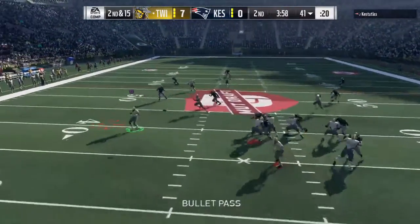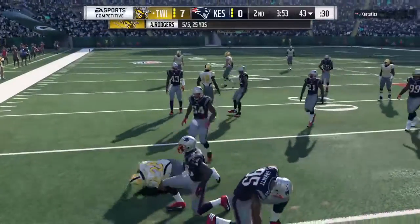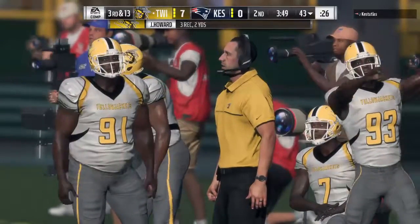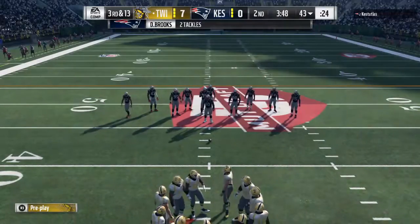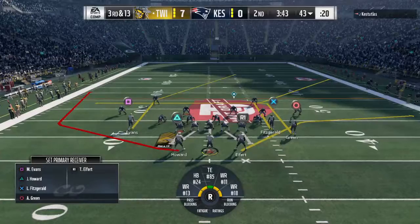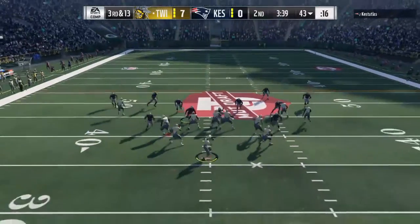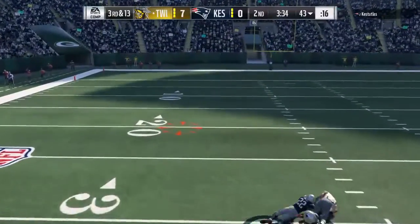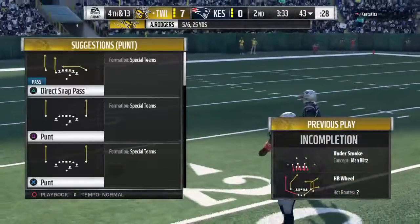And again, it's Rodgers. He's going to flip that out to the flat. It's complete. Stops shy of the 45 despite some powerful running. It'll be a pickup of just 2, and it'll be a third and about 13. Again, they'll throw with Rodgers. It's incomplete. Took a shot, couldn't connect.